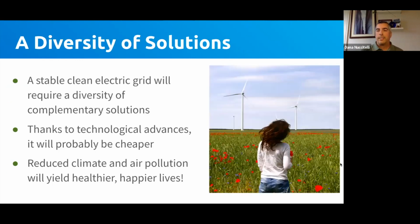So that's all of our technology we're going to talk about today in a nutshell. Basically, we're going to have this diversity of solutions. If we want to get to a stable, clean electric grid, we're going to need wind and solar. We're also going to need battery storage, transmission, and demand response, and the clean, firm sources that we're going to talk about in 2 weeks in part 2.